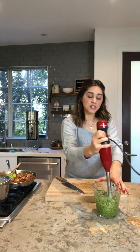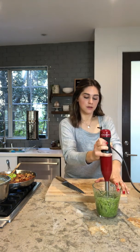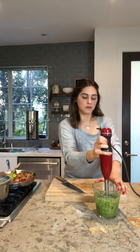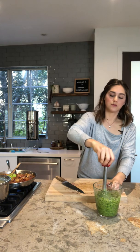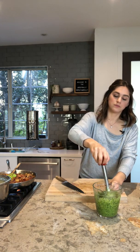But it saves you on dishes. Instead of taking a whole pot of soup, putting it into a blender and dirtying up two different things, you literally put this right into your pot. You're good. Okay. Beautiful. Okay, that's it. You take this off. Taste it for saltiness.